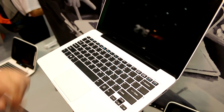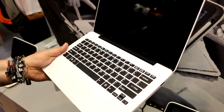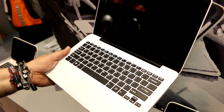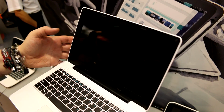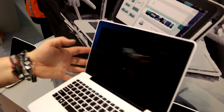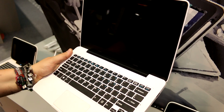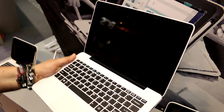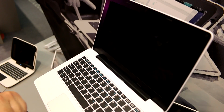What's in it, except the Atom SoC, is 2 gigs of RAM, 16 gigs of flash storage, or 32 or 64, depending on what the customer orders. We have an 11.6-inch screen running at 1366 by 768 resolution. We have a TN panel on here, so the viewing angles are going to be a problem. Right now, it's not running, sadly, because the battery ran out. They can't find the charger, so that's why I'm showing you it with the screen turned off. It was running the other day.